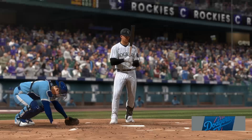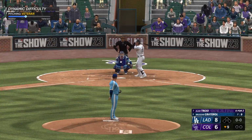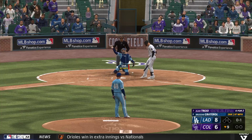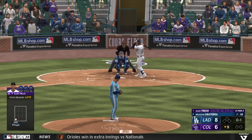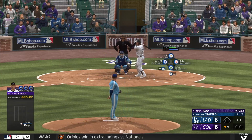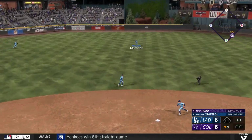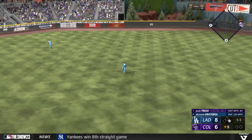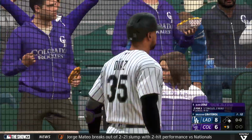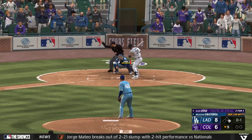So they go to the bottom half here at Coors Field. Here's the second baseman, Alan Trejo. The pitch. Gets the outside corner with that one. And there's a ball. Back up the middle, and it gets through. Single, that's a start. Yeah, as soon as that ball got through, I could see down in the dugout, guys pumping their fists. They know that they've got a chance in this ballgame.